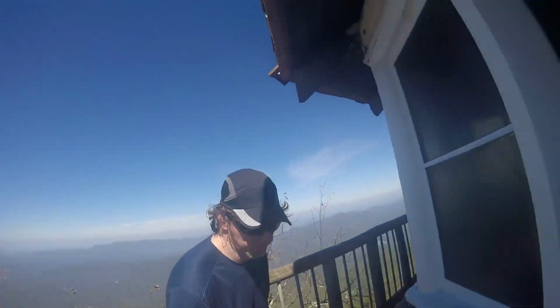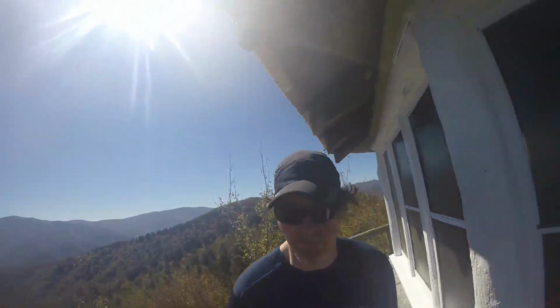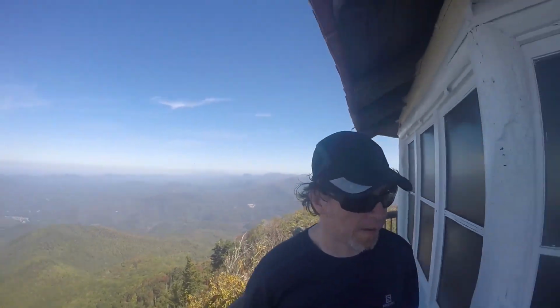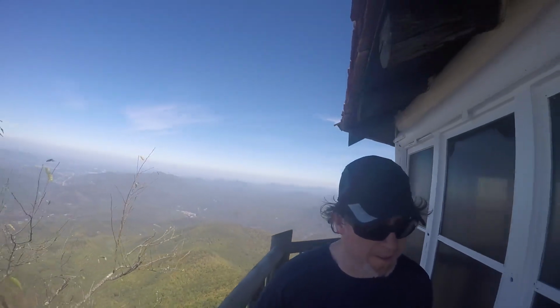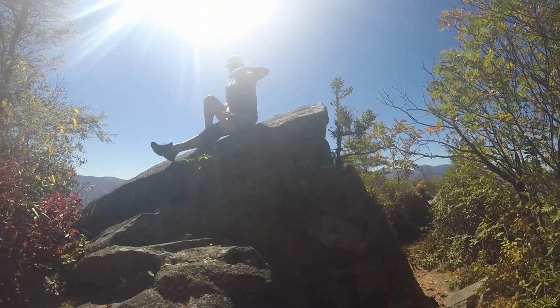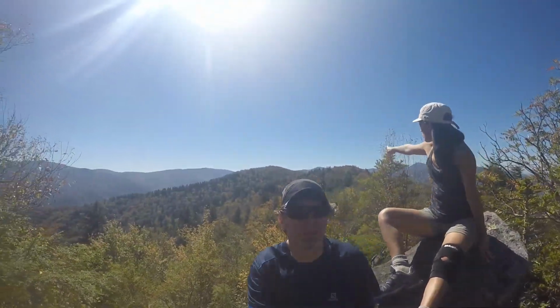Many people might vote for Charlie's Bunyan, but not us. With all due respect, this beats the Bunyan. That, folks, is the 360. One might argue that all things considered, the Alum Cave Trail or Gregory Bald Trail make better hikes. We might be inclined to agree with this, but in our opinion, the best single view is Mount Cammerer.